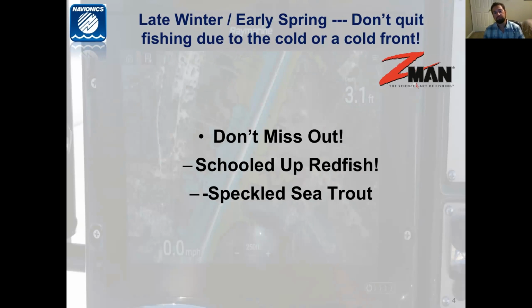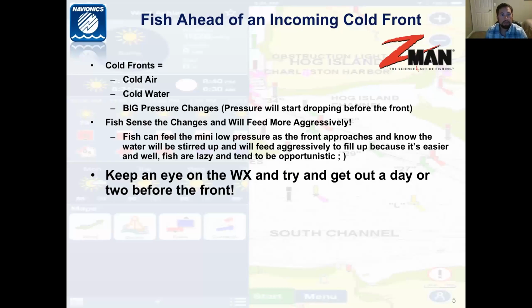So don't miss out. I mean, there's schooled up redfish on the flats. There's speckled sea trout, and they're bunched together, especially in this late winter, early spring. They're going to be bunched together in the cooler temps with the fronts and everything as well.